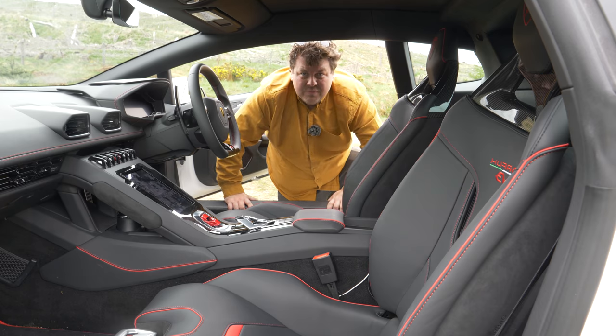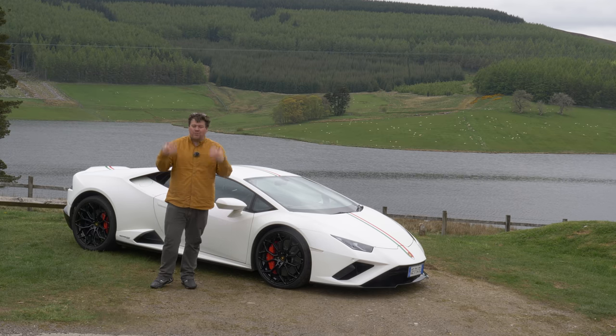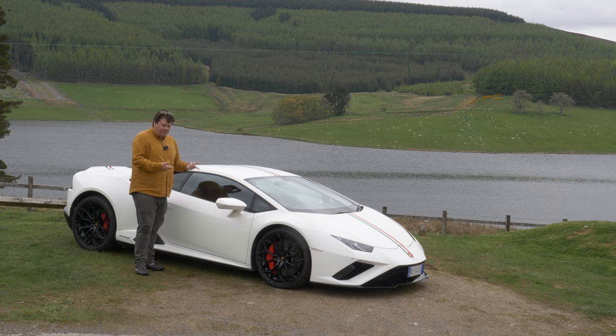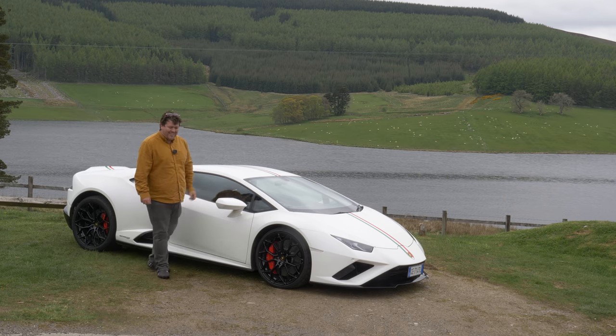This just isn't. Now look, I know I keep going on about interior materials in nearly every video, but that's because it's really important. And when we're looking at something which costs twice as much as something that has many of the same parts, that's got to be one of the areas where this really differentiates itself.